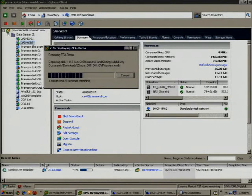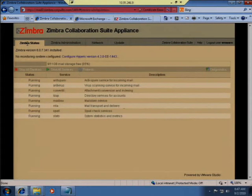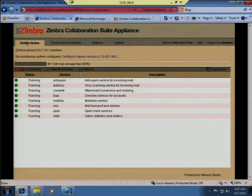So while that's happening, I'm going to shift gears a little bit here. We're going to fast forward in time a couple of minutes, thinking that that's deployed. I'm going to shift over to an installation that I already have finished, to give you an idea what the admin experience is like, and what some of the capabilities are in the product for really reducing the scope of what it means to operate and maintain the appliance.